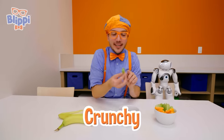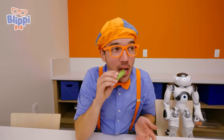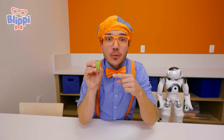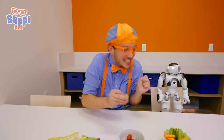Oh, and look, some green celery. I wonder how this will taste. Whoa, the banana was really soft, but this celery, it wasn't very soft. It was definitely crunchy. Oh, and kind of tastes a little sweet. I like that celery.